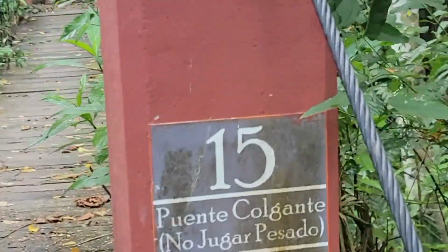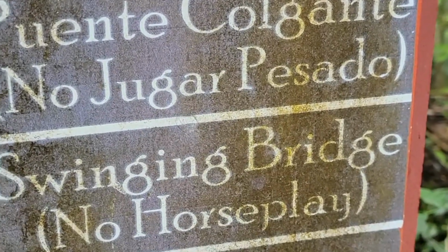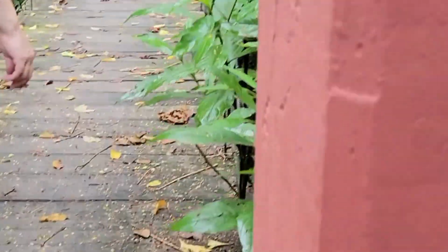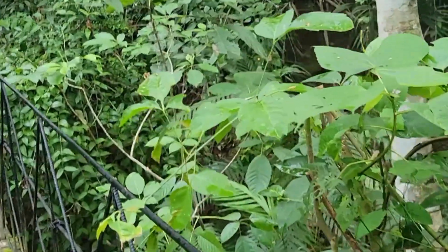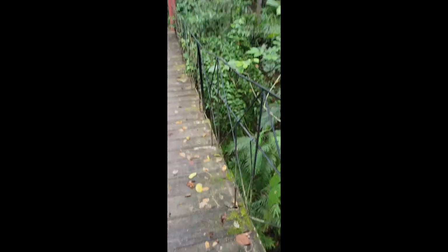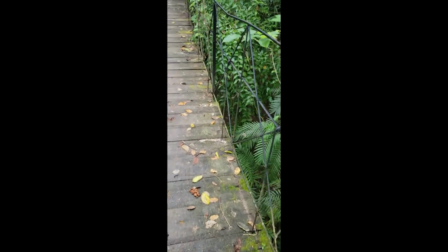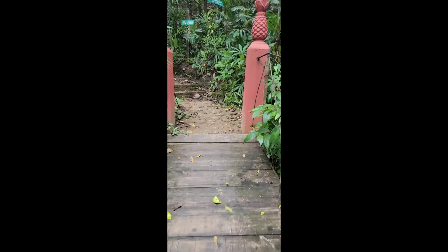A swinging bridge. Let's behave ourselves, no horseplay. It's a little bit slippery. That feels a little weird. It's a swinging bridge. Cool little cable bridge.